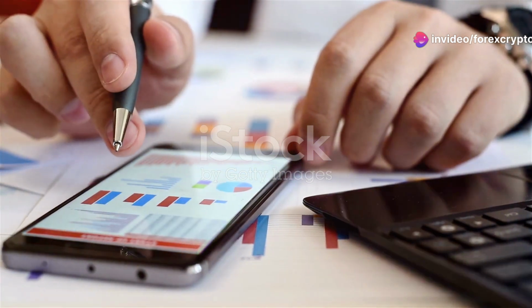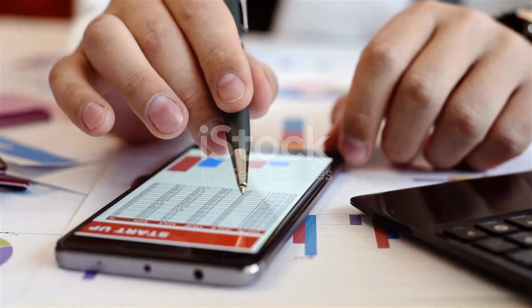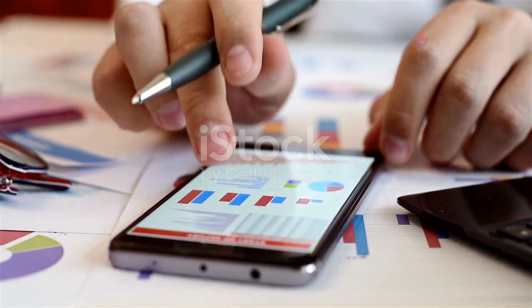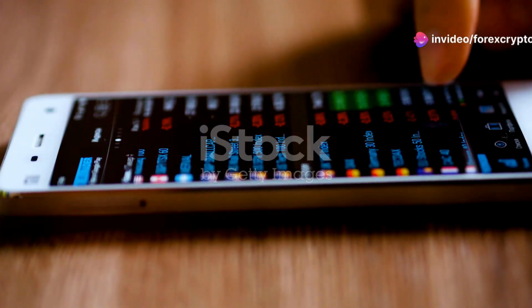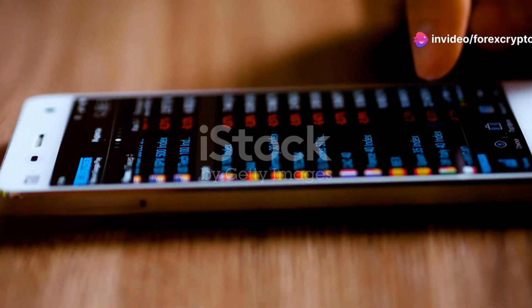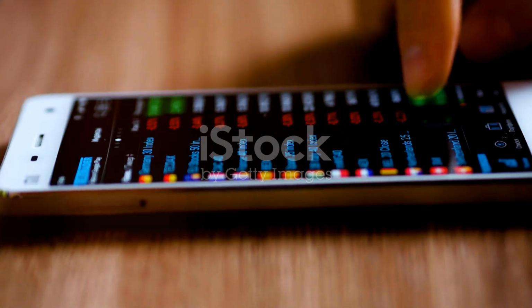Start small, learn continuously, and trade responsibly. Begin with a small investment to get a feel for the market and gradually increase your exposure as you gain more experience and confidence. Education is key. Read books, attend webinars, and participate in trading forums to expand your knowledge. The more you learn, the better equipped you'll be to make informed trading decisions.